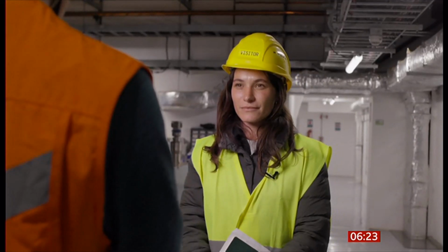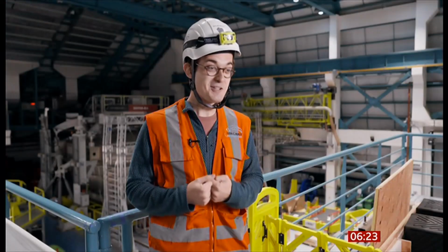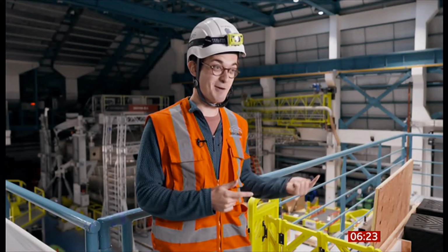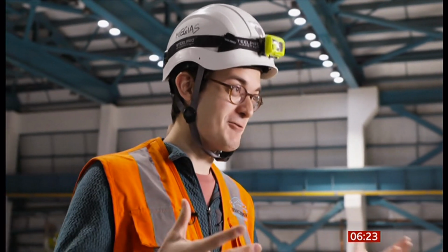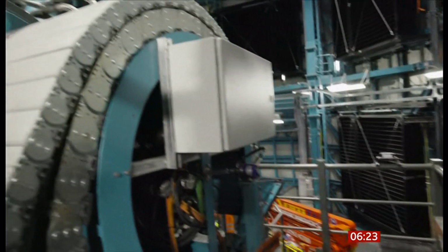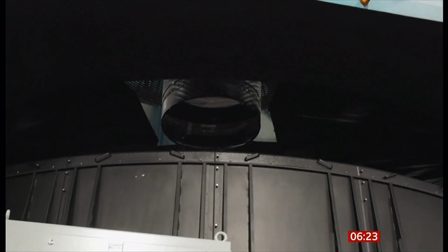When I first started working with this project, I met with someone who had been working on it since 1996, and I was born in 1997. So it's really humbling on one side, but also it makes you realize that this is like an endeavor of a generation of astronomers. Key to capturing these images is the telescope's digital camera, the biggest ever made.